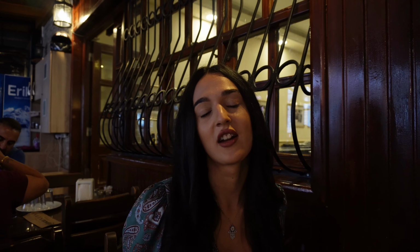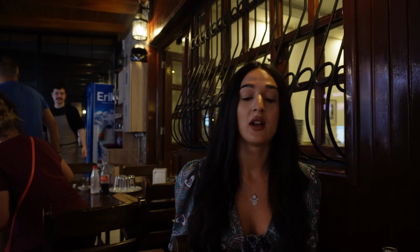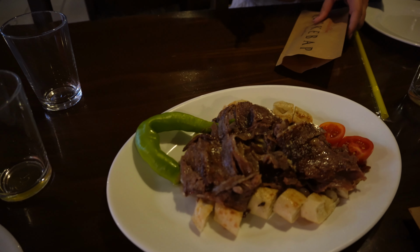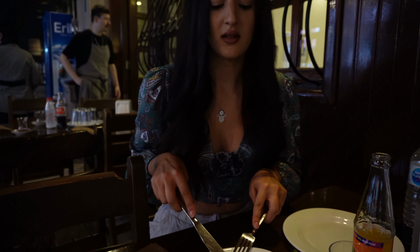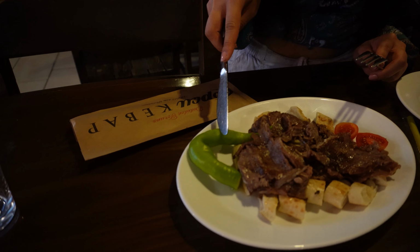This restaurant is the oldest in Antalya. It has been open since 1885, and I believe now it's on the fourth generation. It has been going on in the family, so it's a family business. From them, we are gonna have the beef doner kebab. It looks amazing, so I'm just gonna do the tasting now. It came with some bread, beef doner kebab, tomatoes, and pepper.